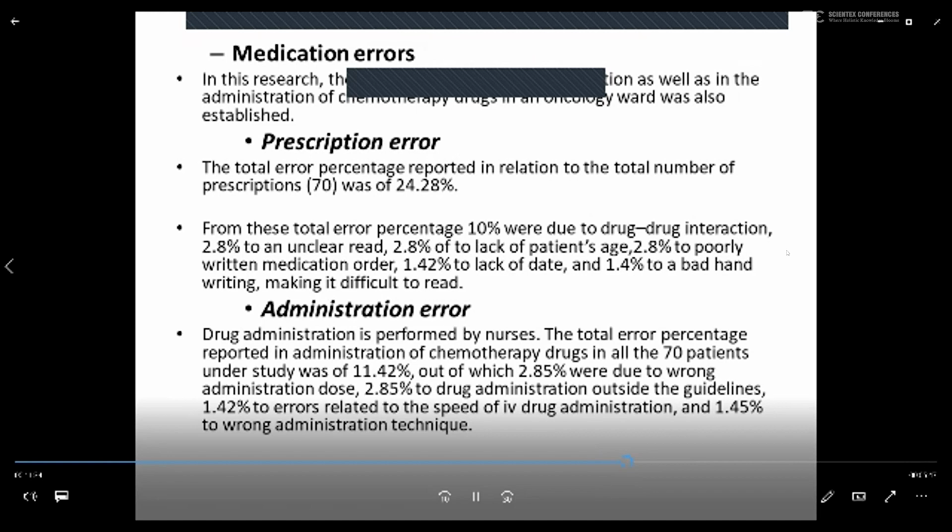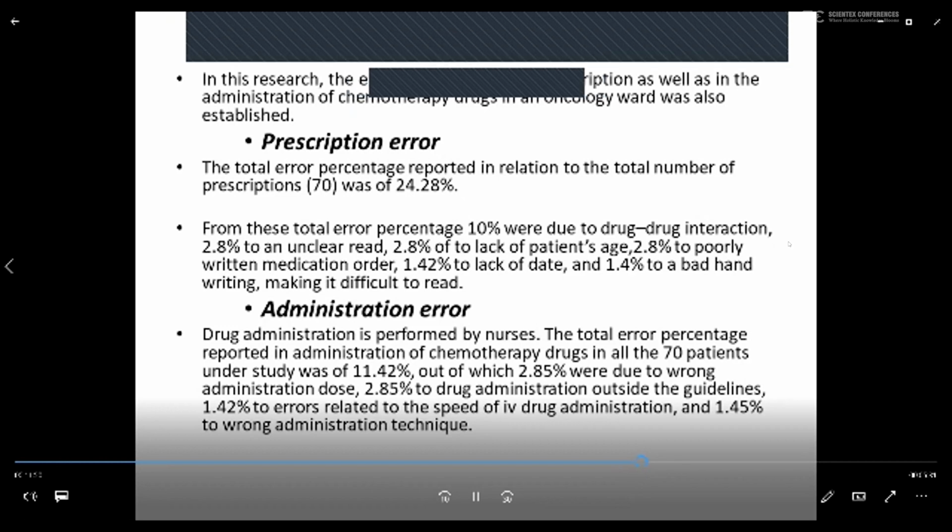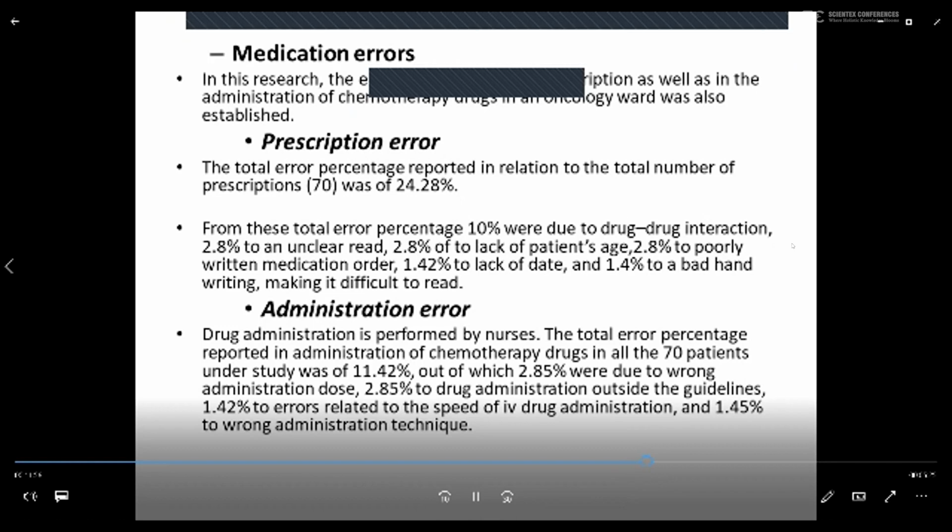In case of drug administration, which is performed by nurses, the total error percentage reported in administration of chemotherapy drugs in all 70 patients was 11.4%, out of which 2.8% were due to wrong administration dose and drug administration outside the guidelines, 1.4% to errors related to the speed of intravenous drug administration, and also 1.4% to wrong administration technique.